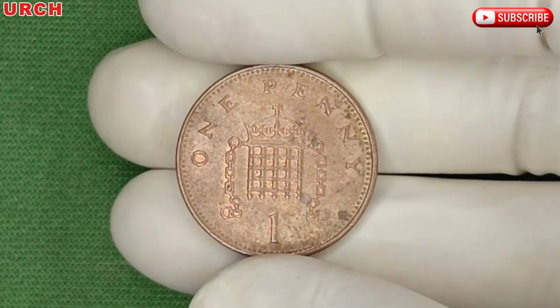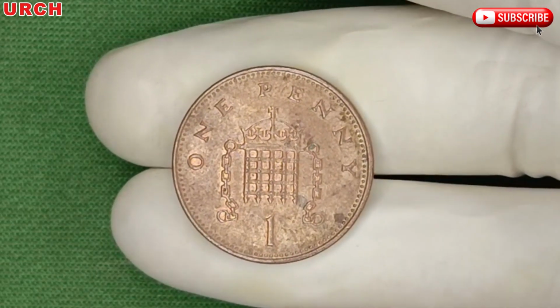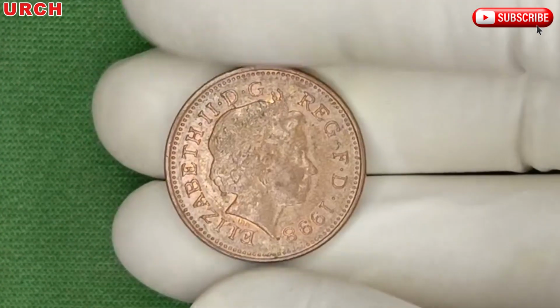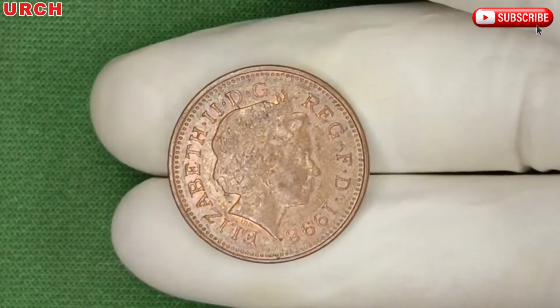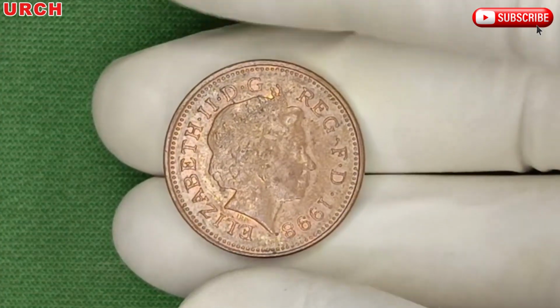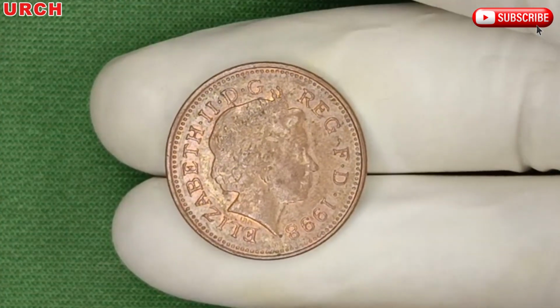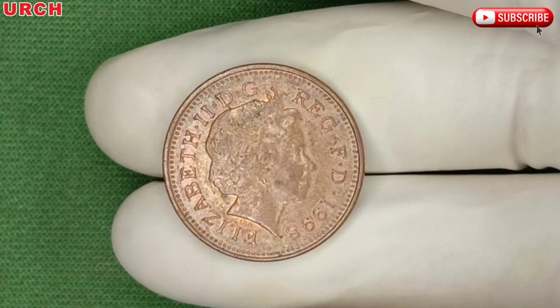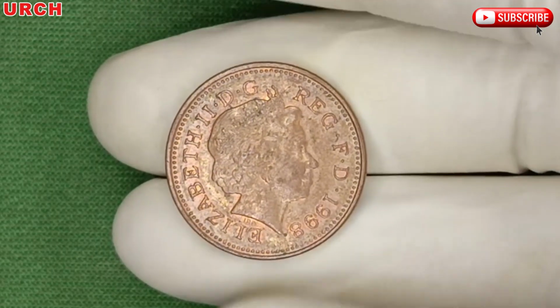However, reports from collectors suggest that a few 1998 pennies were mistakenly struck on the older bronze planchets, leftovers from previous years. These off-metal strikes are among the rarest forms of minting error and can fetch astronomical prices in auctions. Now, imagine the journey of one such coin. Struck at the Royal Mint, it passed unnoticed into circulation.